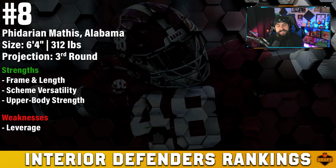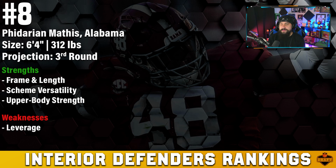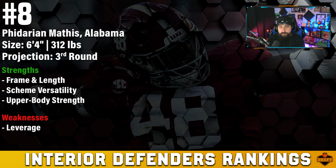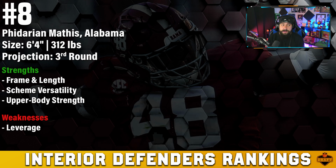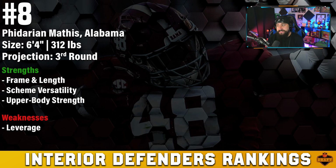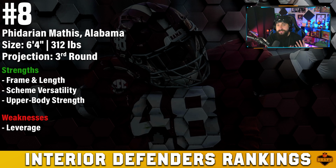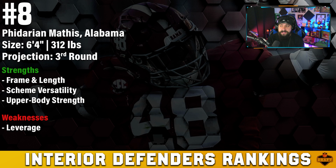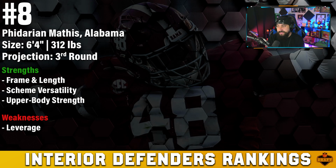Number 8, Phidarian Mathis out of Alabama. Things really came together for Mathis last season. He greatly improved as a pass rusher. Had 18 pressures, 3 sacks, and that was in a rotation role too. So he's got that prototypical size and length that the NFL just loves at the interior.